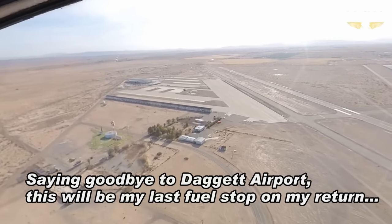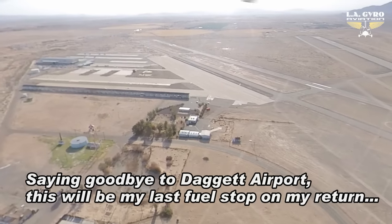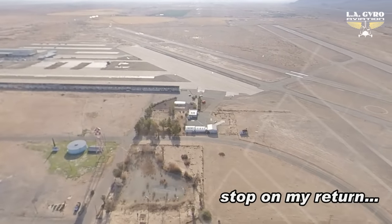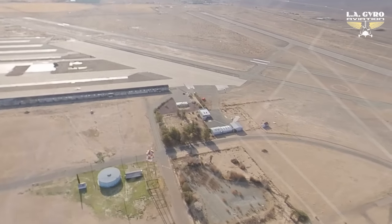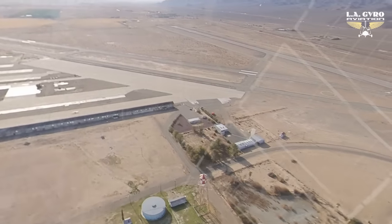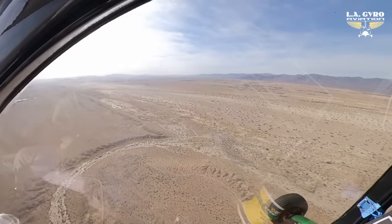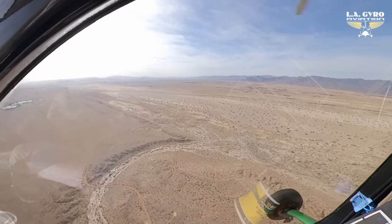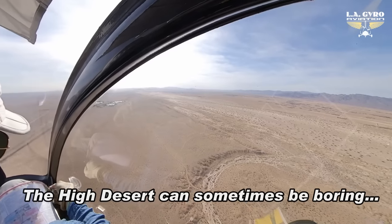As I'm saying goodbye to Daggett Airport, I realize this will be my last fuel stop on my return home. The high desert can sometimes be boring.